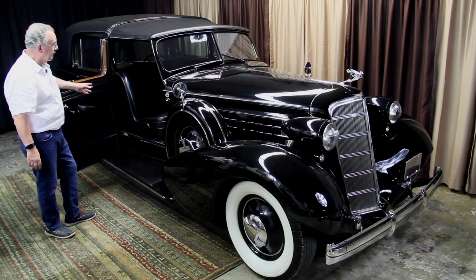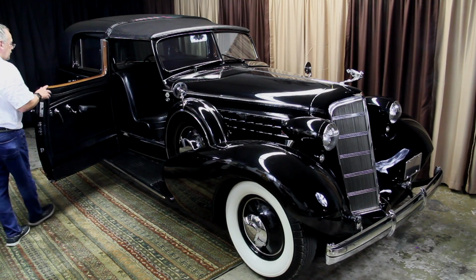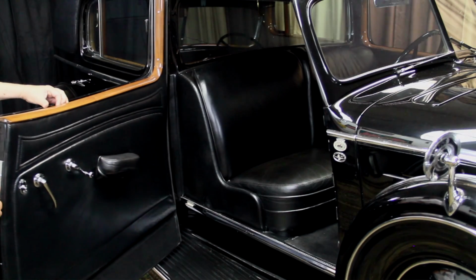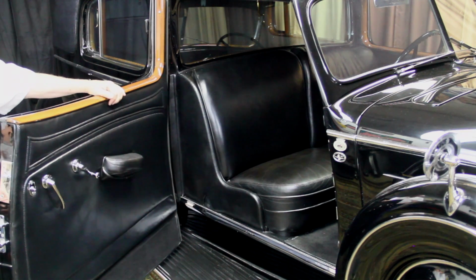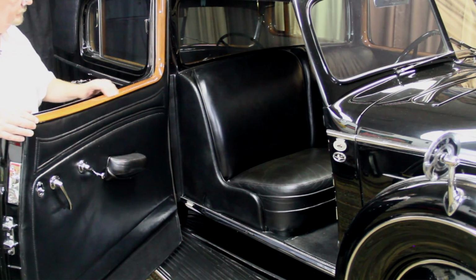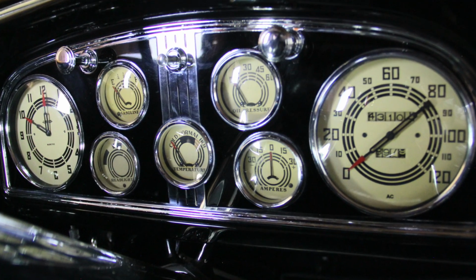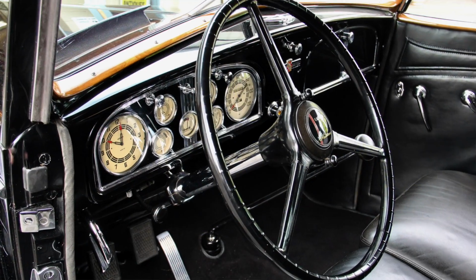It's black leather up front with black carpeting. This is the way it was spec'd, again, by the owner, from the factory, from Fleetwood. The wood, this is all real wood, walnut on the inside. All the trim and garnish moldings have been refinished, and they are lovely. All the chrome inside on the instrument panel and all the gauges were done as well at the same time.